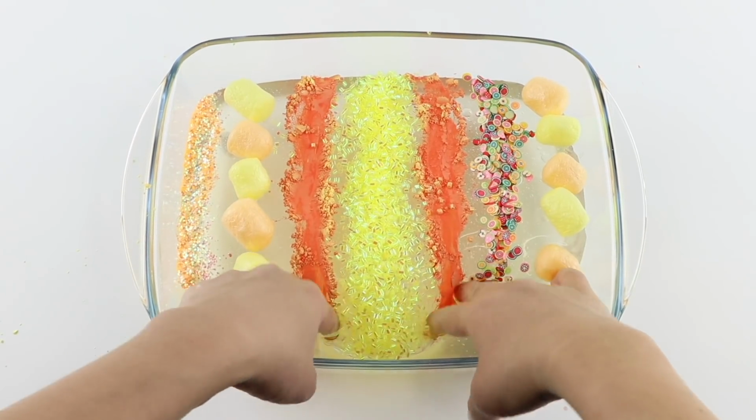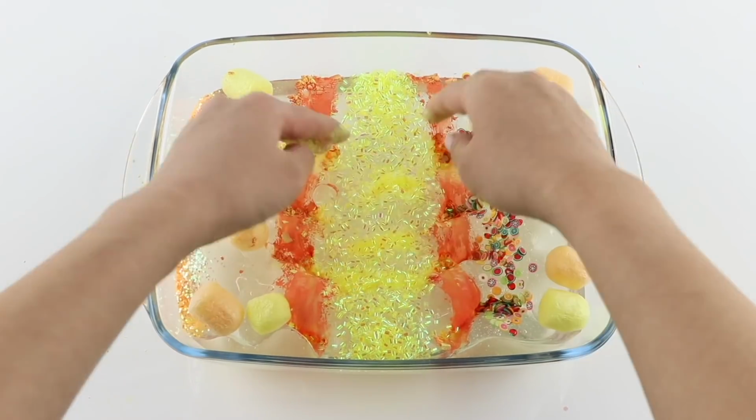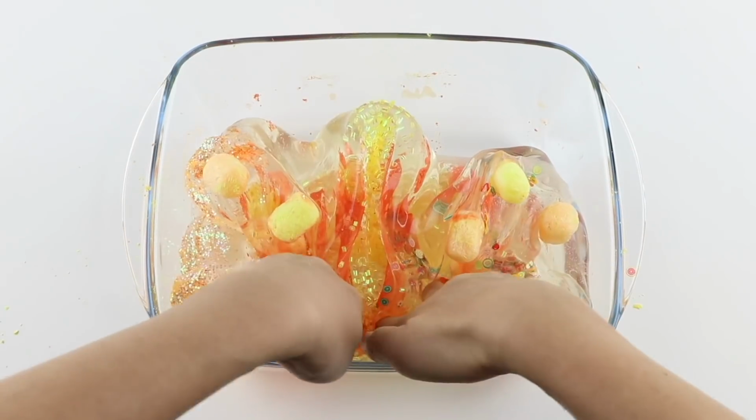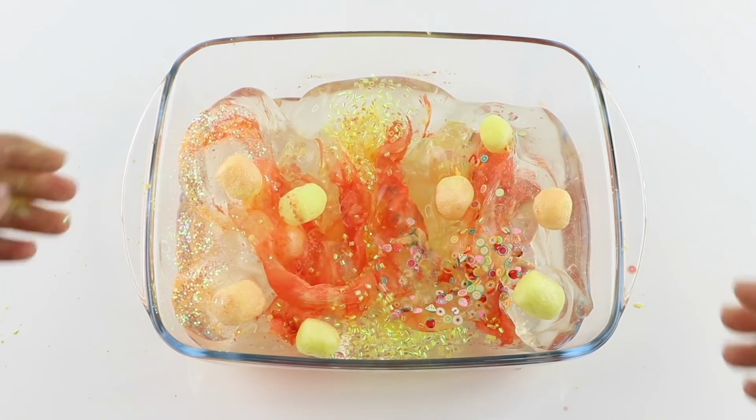This slime really surprised me because I wasn't expecting it to be that special, but it ended up incredibly beautiful to mix. I think this was the effect of the thermal pigment because it constantly shifts colors and it almost makes the slime come alive.